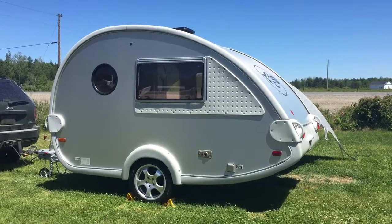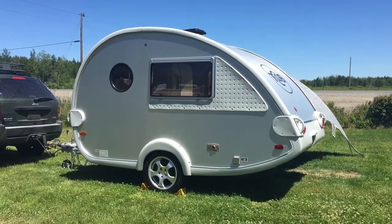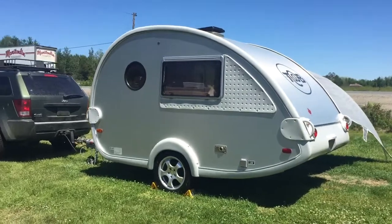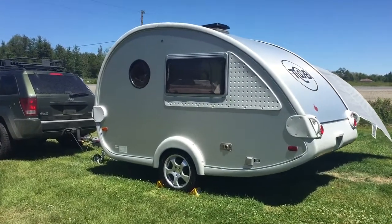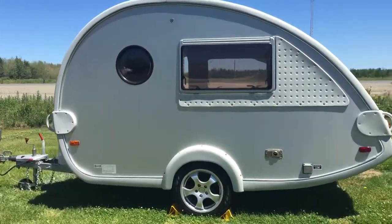So here's a video of my 2006 Little Guy teardrop trailer. I'm going to try to be a little bit louder while taking this video, only because I'm parked on the side of the road. But I'll try to be as thorough as possible.